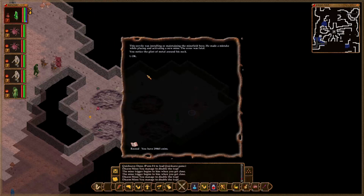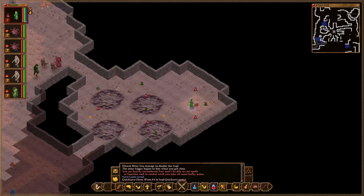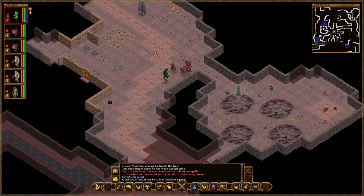This server was installing or maintaining the minefield here. He made a mistake while placing and activating a new mine. The error was fatal. You notice the glint of metal around his neck. Ooh, living tools, useful. Passing stone... I don't know if it actually does help me. But my leadership is probably not high enough, but I'll try it out anyway. Maybe they'll stop attacking me.